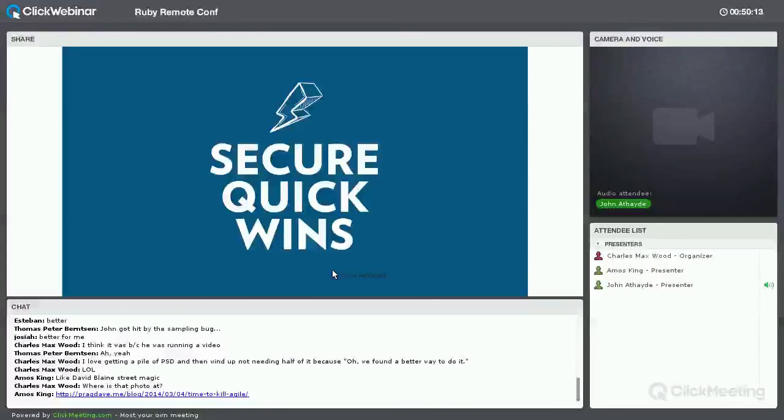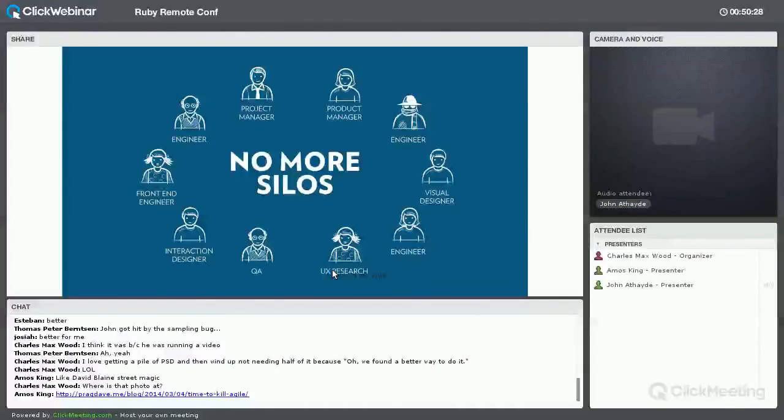Whatever you have to do in your organization, make time to do quick wins and quick fixes that are outside of the normal ticket flow. Get rid of silos. If your design team sits over pontificating, sipping lattes, and wearing cool hipster glasses, break that up. Go ahead and get everybody sitting together.